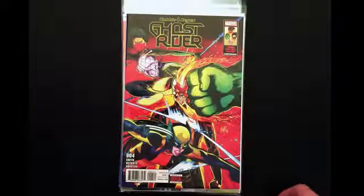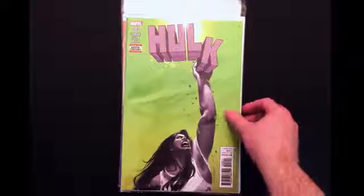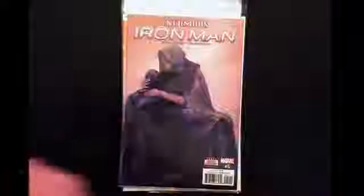All right, we get the 4th issue of Ghost Rider, 4 on the Floor continues. This has been a really good book, and I'm anxious to continue reading it and see where we go from there. And I haven't started this yet, but Hulk number 3, so that ought to be pretty cool. We got She-Hulk in there. I guess they're not calling her She-Hulk anymore, which I guess is fine.